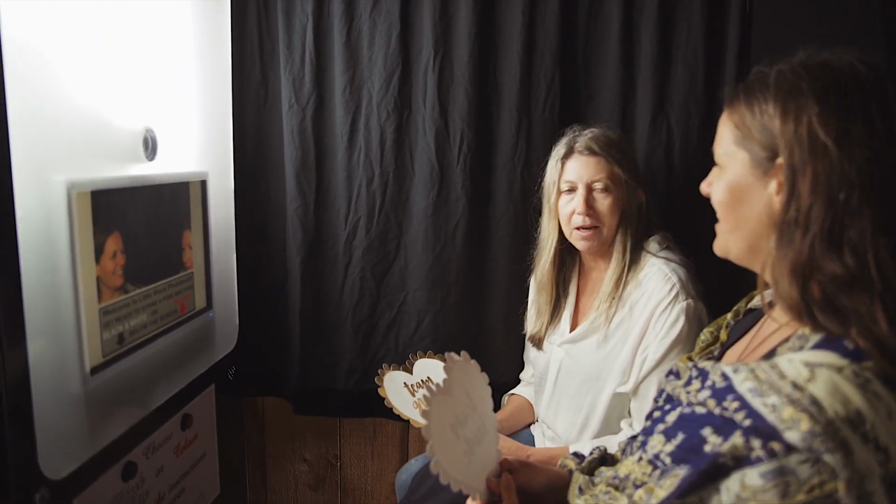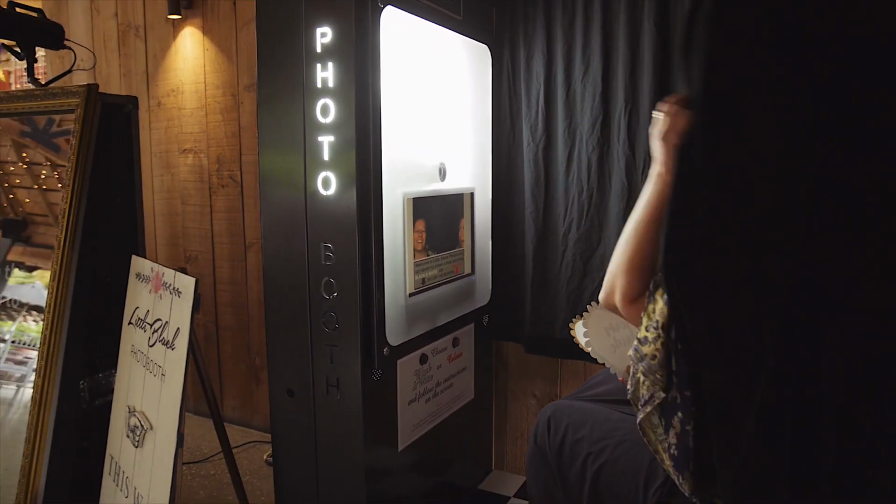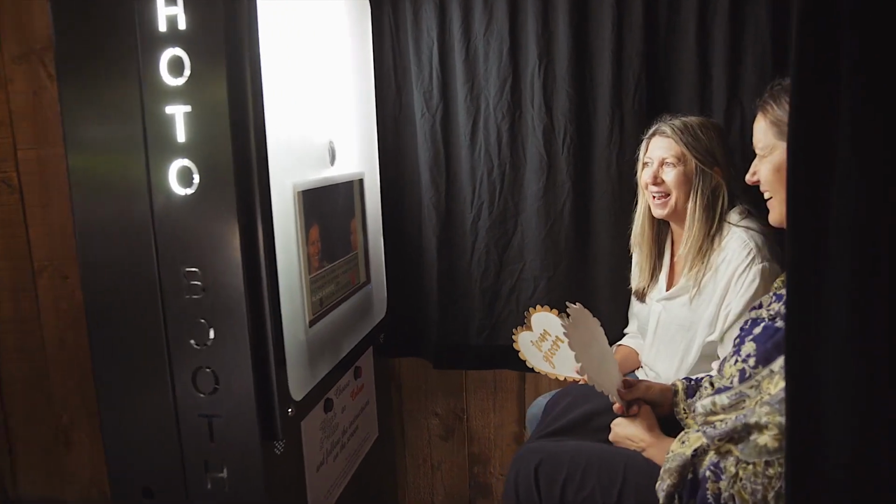This is a very elegant looking booth, and nice for an authentic old school photo booth feel. And we can hide what we're doing. Kiwis are quite shy by nature, and so I think some Kiwis do like the concept of having a curtain that they can pull and get up to mischief in private.